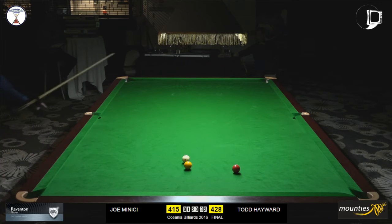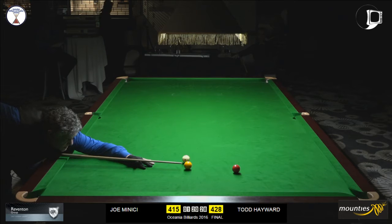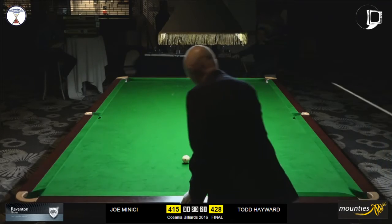Not according to Ryan Thomason. Ryan reckons these are buckets. He was drilling them for anywhere. It gave us a whole new take on billiards, didn't it?